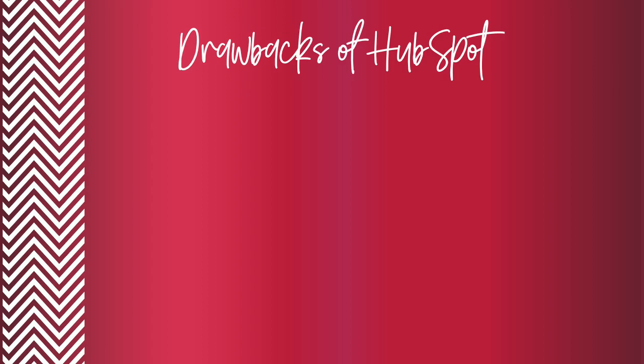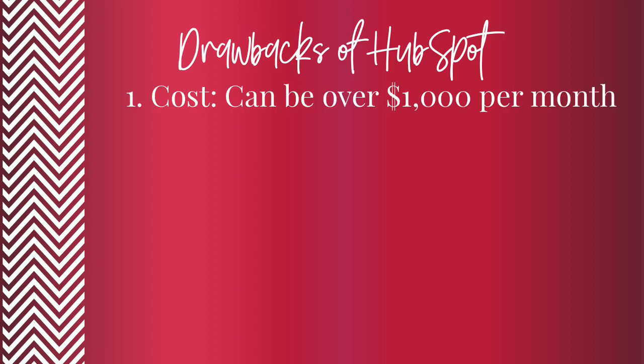HubSpot is expensive, so if you're a solo entrepreneur, it's going to seem pricey. However, when you consider all that it does and the amount of time that you'll save by not having to figure out all the different integrations, then it's a big bonus.